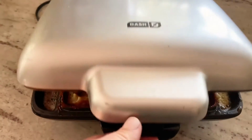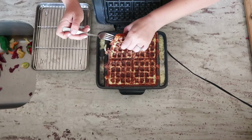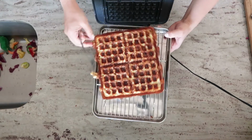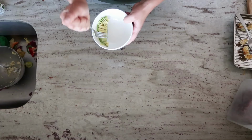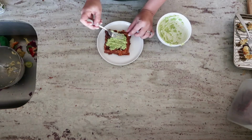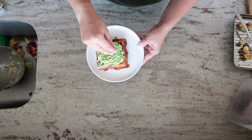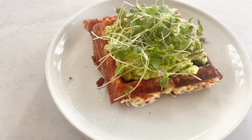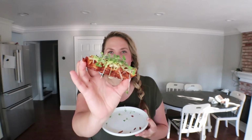Let the waffle iron work its magic until it's this perfect, crispy, golden brown. This is so good. It's very hot, so transfer it to a wire rack to cool, then break it open. Oh, delicious. My favorite way to eat this is to use it to make avocado toast. So smash up an avocado, spread it on top, season it with kosher salt, and I love topping it with microgreens, which is gonna add even more nutrients into it, and this is gonna satisfy all of your avocado toast cravings.